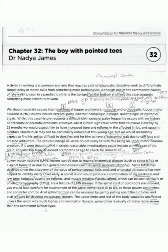And for cerebral palsy we do MRI of the brain. For developmental dysplasia of the hip, we do ultrasound below 4 months and X-ray above 4 months. This is all about it. Another point is that familial bottom shuffling is the commonest cause of delayed walking. Delayed walking until 18 months is common. Remember, after 18 months it is really a concerning thing.